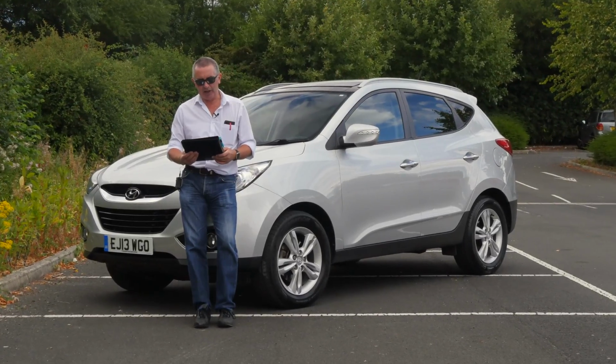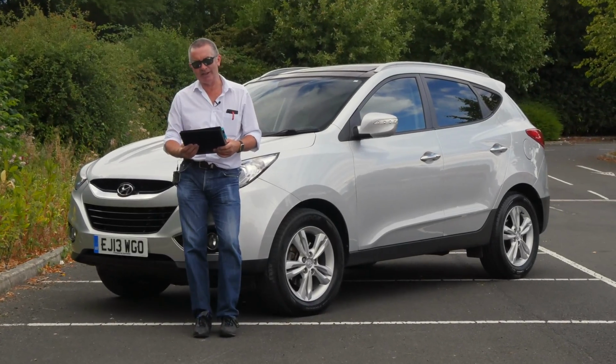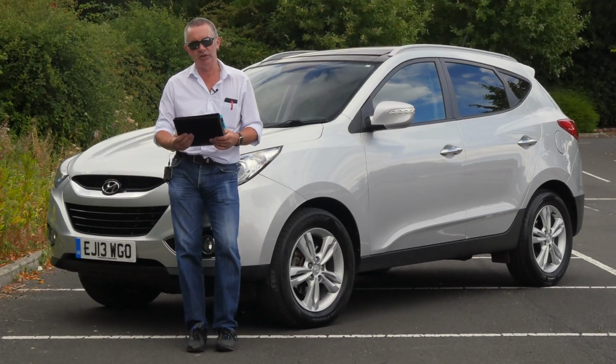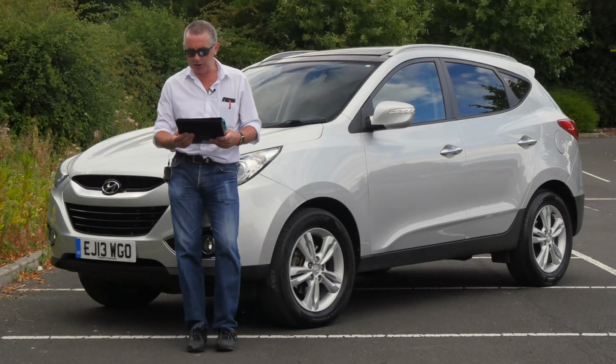New into stock, we have a Hyundai ix35. It's the 1.7 CRDi 16-valve premium individual pack. Two-wheel drive car. It's a 5-door. It's 2013 on a 13 plate.